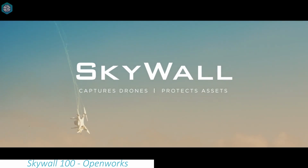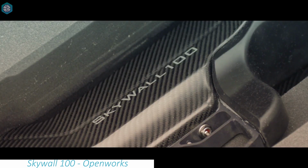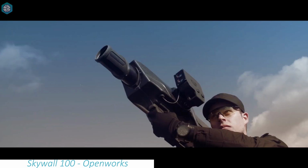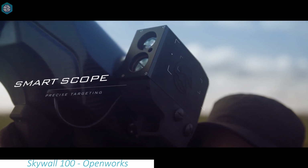The Skywall 100 is one of the more impressive net-based approaches. It is a 22-pound, shoulder-mounted net launcher that uses compressed gas to fire a net-carrying canister at drones up to 110 yards away. Think t-shirt cannon, but with a net rather than a t-shirt. It also uses a smart scope to automatically calculate the drone's distance and movements, and then computes the exact moment to fire and alerts the operator.